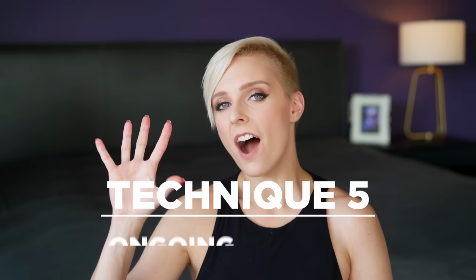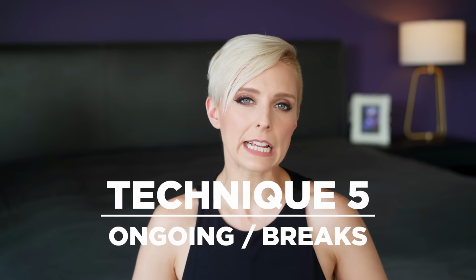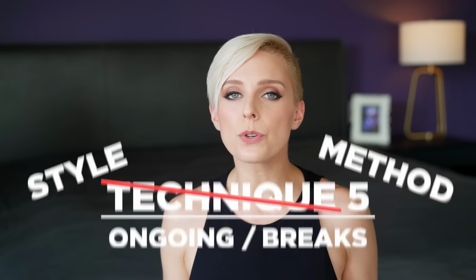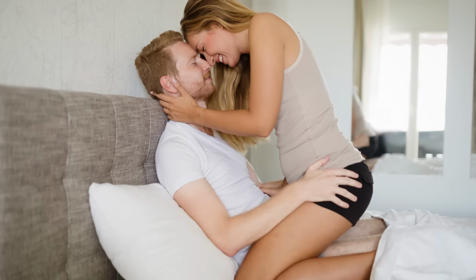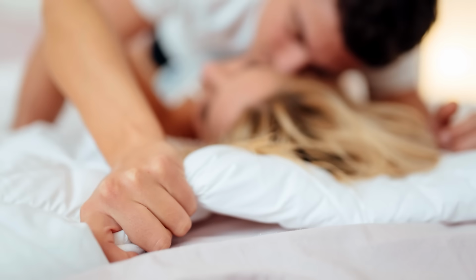Number 5, ongoing versus with breaks. So this is not so much a thrusting technique as maybe a style or a method of thrusting, but do you go constantly or do you take breaks? Do you thrust for a little bit and then switch positions? Do you thrust and then change up your technique and start grinding? You thrust fast and then you grind slowly. You switch and get into doggy style. And then when you notice that you're getting into a rhythm, moving a little bit closer to your edge or almost ejaculating, you stop.